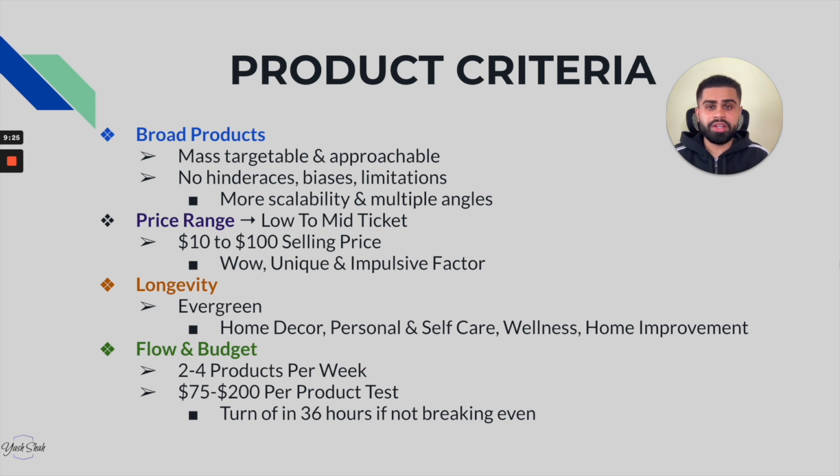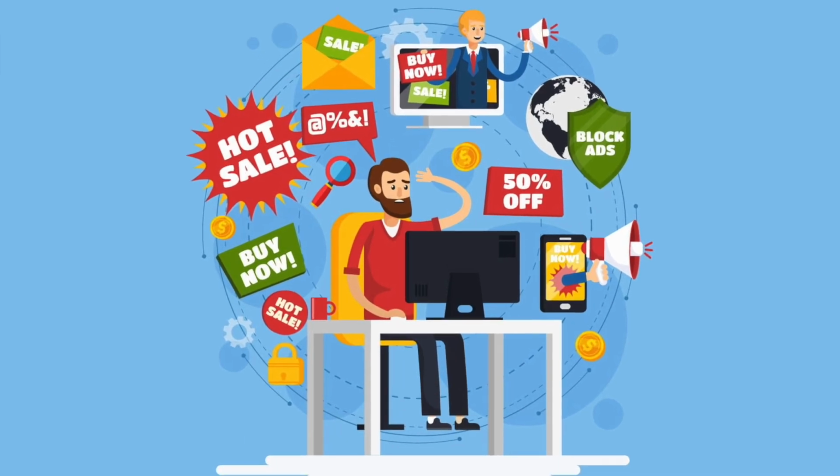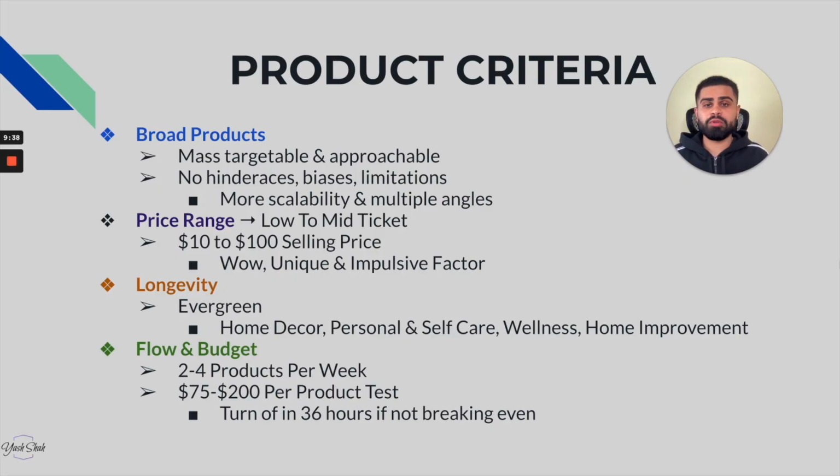When we're talking about price range and it comes to Facebook ads, which encompasses the Facebook and the Instagram platform, we have to keep in mind that Facebook and Instagram are forms of interruptive marketing. It is, of course, pattern interruption. So you want to have people make their decisions very quick without thinking too much. So I like to sell low and mid ticket items, which means the selling price has to be anywhere between $10 to $100. Anything more than that can work, but it's usually a little bit harder to force that sale on that customer right away because it involves a little bit more thinking, or sometimes people may even feel guilty for spending that much money. So $10 to about $100 is just a sweet spot. And of course, you want to make sure it does have a wow and impulsive and unique factor behind it.